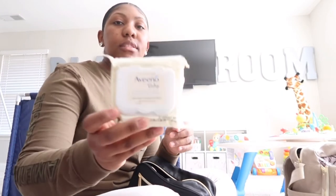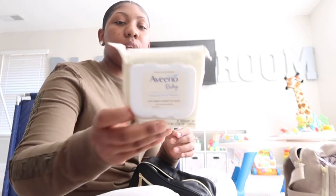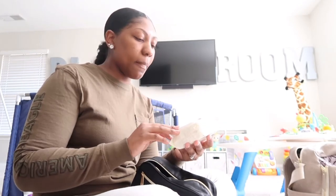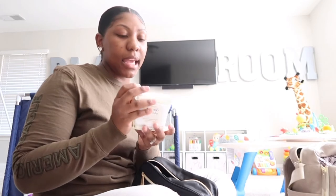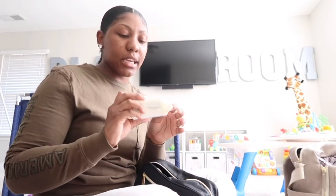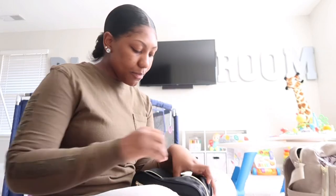We have a travel size Aveeno. These are the hand and face wipes for baby sensitive skin. Nala has really sensitive skin, so we try and make sure everything is water-based, less ingredients, really organic and clean for her skin. And it's pediatrician recommended, and we have the bigger size of these in her room, and we love them. They work really good on her skin, so we got the travel size for her.